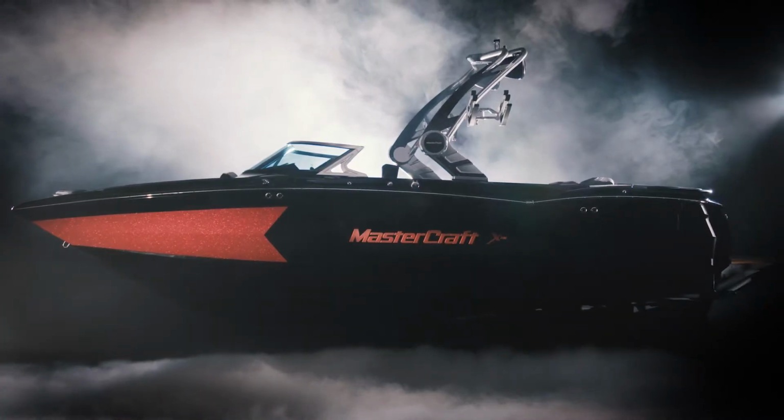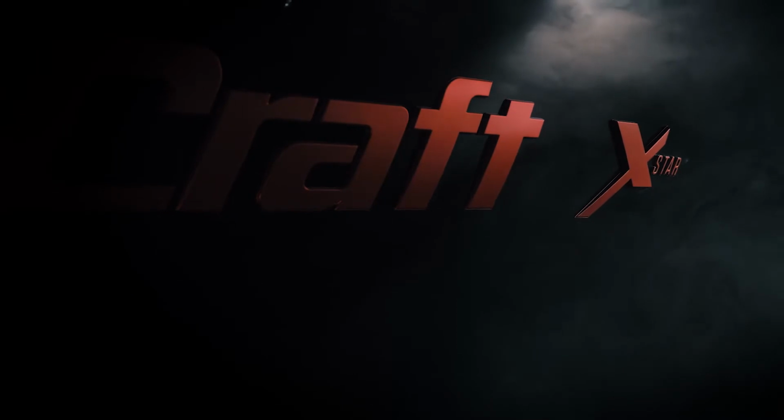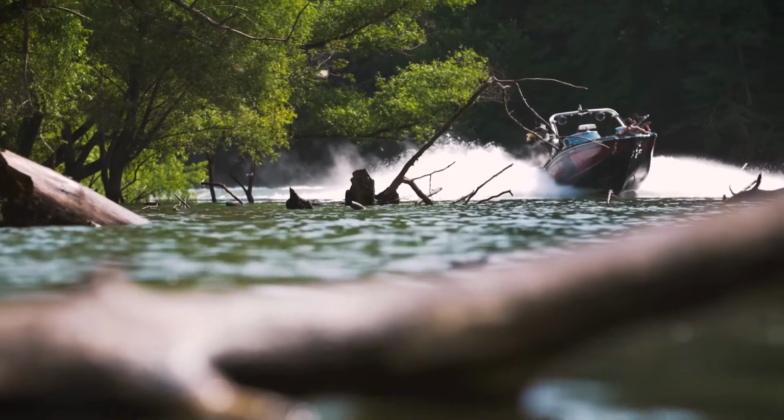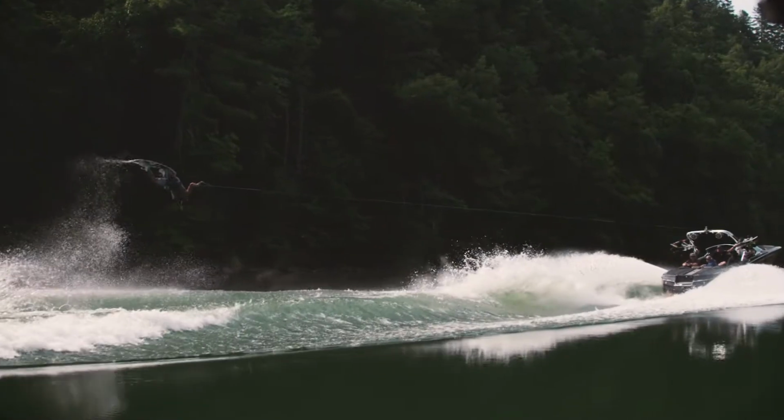This is the boat that started it all. This is the boat that arrived on scene at the 1996 X Games, creating both an industry and the first ever wake icon. But being the first is not enough for us.